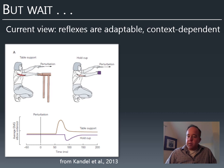Now this happens too fast to involve the brain, right? It's too quick for a signal to be sent to the spinal cord, up to the brain, get processed, go back down to the spinal cord, and then out to the muscles. So we know the brain is not involved in deciding whether to push or pull with that right arm.